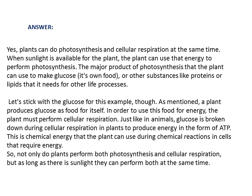As you know, sunlight is very essential to perform photosynthesis, and the major product of photosynthesis is what the plant can use to make glucose, that is, to make their food, or other substances like proteins and lipids that it needs for its life processes. Life processes means things like breathing, respiration, excretion. So for continuing their life processes, the major product of photosynthesis is used to make glucose, their own food.